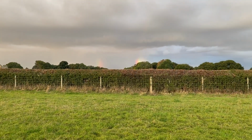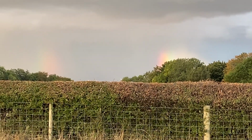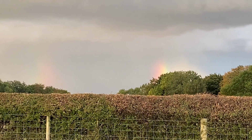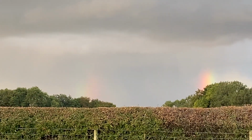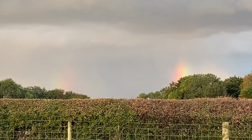Well, there's something you don't see that often. Just the tail ends of two rainbows. Looks like they're trying to show you where something is. Yeah, that's pretty cool. Pretty dark forbidding clouds over the top of the folly there. I'm hoping they're not coming my way, but by gee, it nearly looks like they could be.